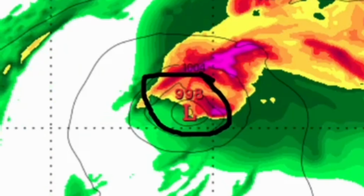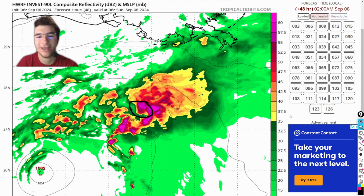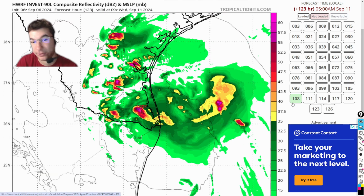And the storm here continues in our little circle we made for it, 995 millibars. So, hey, there is a chance, not very high, there is a chance this briefly becomes tropical storm something, maybe Francine, maybe some other name, something might steal it before then. We'll see. But potential Francine developing in the Gulf of Mexico here, we'll just have to see. It'd be very weak. And then it does begin to die out as we go through time. Then it tries to redevelop again, down to 1,002, dies out again, redevelops again.